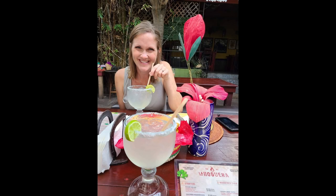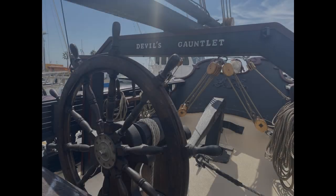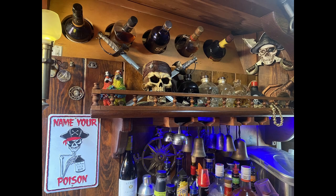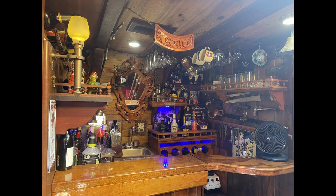celebrating my birthday. Our day started with a tour of the Devil's Gauntlet. This boat was also staying in the Ensenada Marina. It has been featured on quite a few films, including the newest Pirates of the Caribbean. So it was super cool to be able to go on board. Dan, the owner, was great. Gave us a good little tour around and also started my day off with a birthday shot.